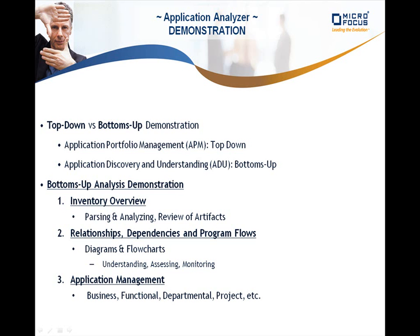And finally, we'll come up one more level of abstraction and show how we can organize our applications in a way that helps us to manage the portfolio based on things like business or technical functionality, by department or by project, or organized in just about any way that makes sense to better understand and manage these applications and their components. Now, as we go through these three steps, I'll show you multiple ways that Application Analyzer provides you with a very flexible environment that allows you to efficiently analyze and understand your applications through such things as queries, impact analysis, traversing through the source code, and a number of other time-saving facilities.